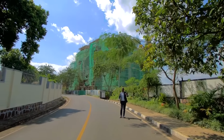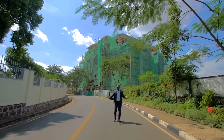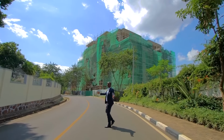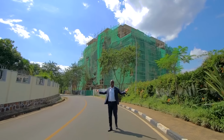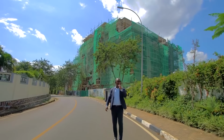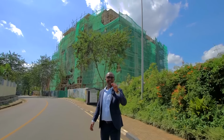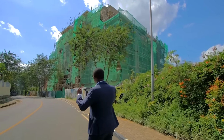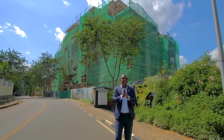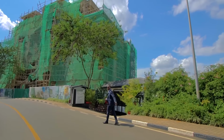You are literally in the center, and Kiyovu as a whole, if you've seen the background of where I am, it's a very green area, plenty of trees. Everything is done. That is infrastructure, whatever you need, it's here. And that's why Evergreen really has that as a good, perfect value proposition, because staying in this building gives you quality living. And that's why I think it's worth your investment. So let's see what it has to offer.